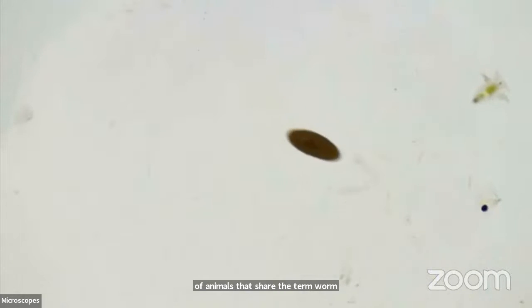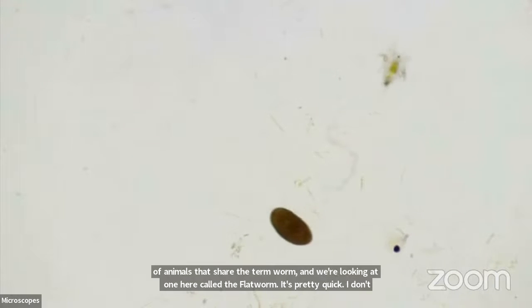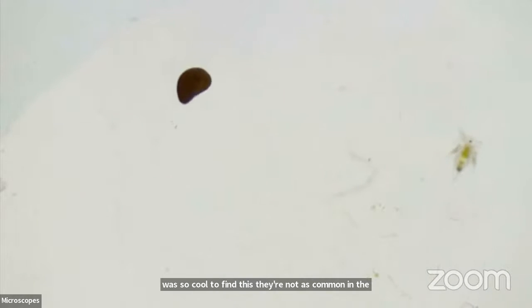It's pretty quick. I don't know how long we're going to be able to keep it in the field of view. This is a larval flatworm. I don't have an adult to show you, unfortunately, but it was so cool to find this. They're not as common in the plankton sample, so I was just really excited to find this flatworm.